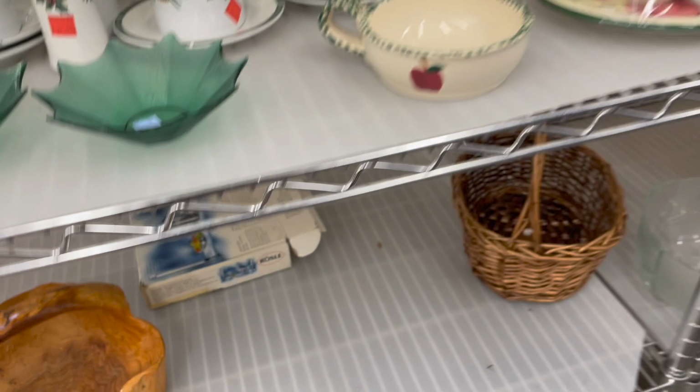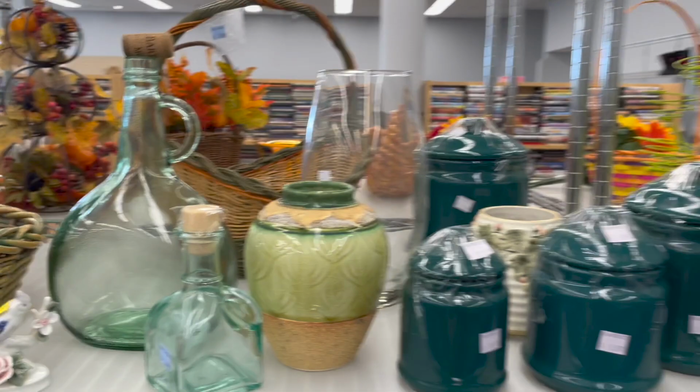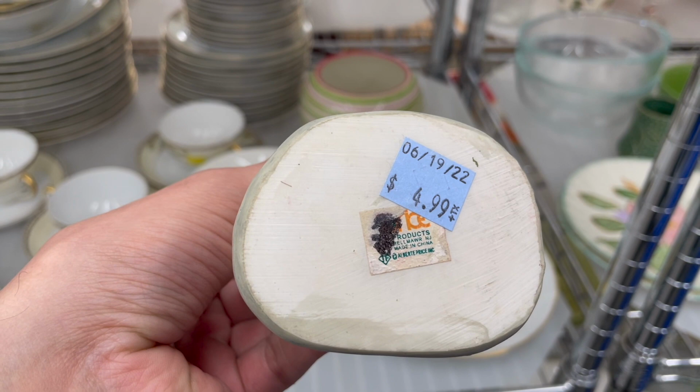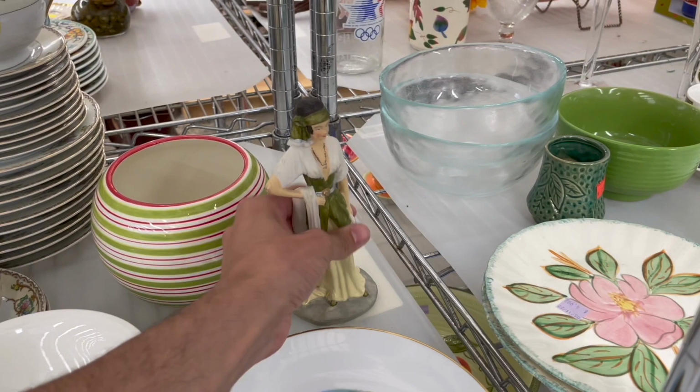All right, let's go over here. Some canisters. What about this lady? I don't know. Kind of looks like a... At first I thought it was art deco, and then it kind of looks like a gypsy.